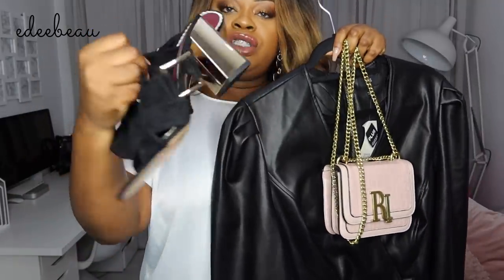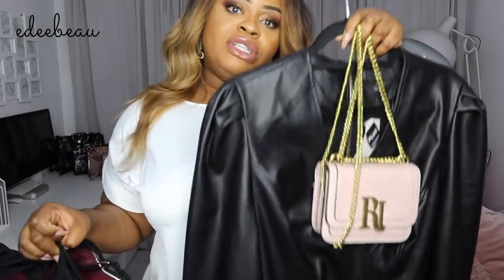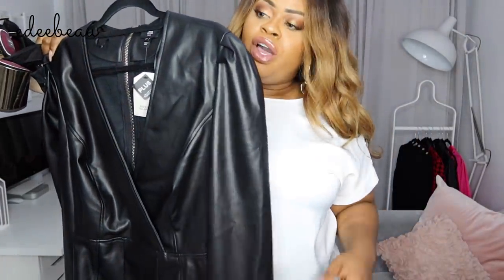Okay, next looks. My next look is gonna be this. So these shoes, I got them over the summer. They're from River Island, but no longer available. I think they go with this dress really well. This bag, which is stunning. Look at it, oh God, it's stunning. And the dress is the same material as these pants as well. Faux leather, comfortable, stretchy. Got this in a size 20. So I'm gonna get it on and be right back.